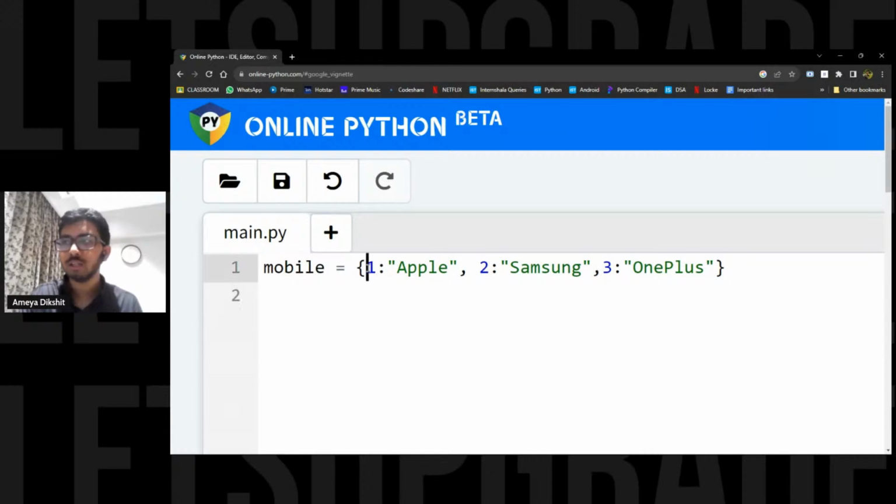Now these are the key value pairs. This entire thing is called one key value pair. If we go into technicality, it is also called item 1. 2 to Samsung is item number 2, and 3 to OnePlus is item number 3. So this is my dictionary mobile, which consists of 3 key value pairs.